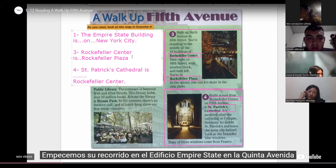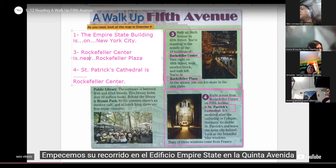Si tenemos Rockefeller Center y luego tenemos Rockefeller Plaza... Ah, sí, digo, Rockefeller Center no está dentro de Rockefeller Plaza. It's near. Good. It's near Rockefeller Plaza. Porque dice, solo caminas otro bloque y gira a la derecha y luego a la izquierda, right? Entonces está cerca. You can walk. Good. And now in number four.